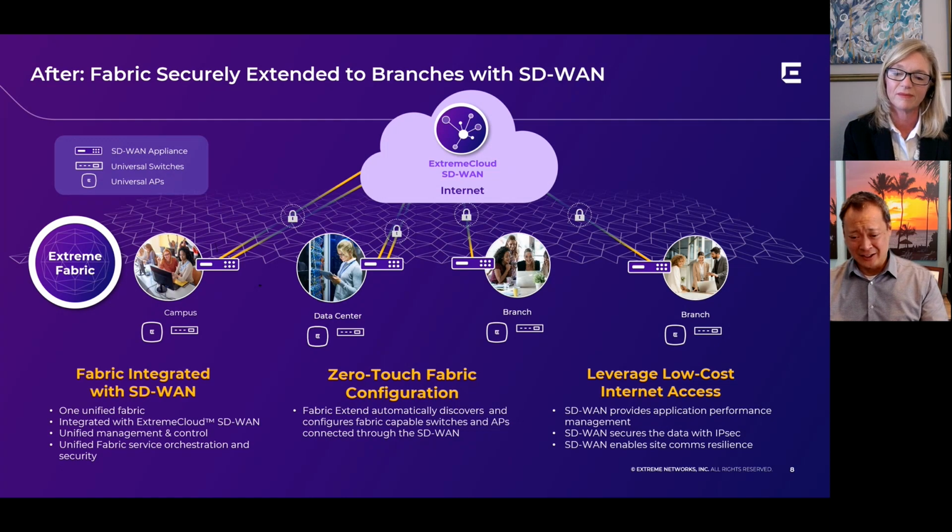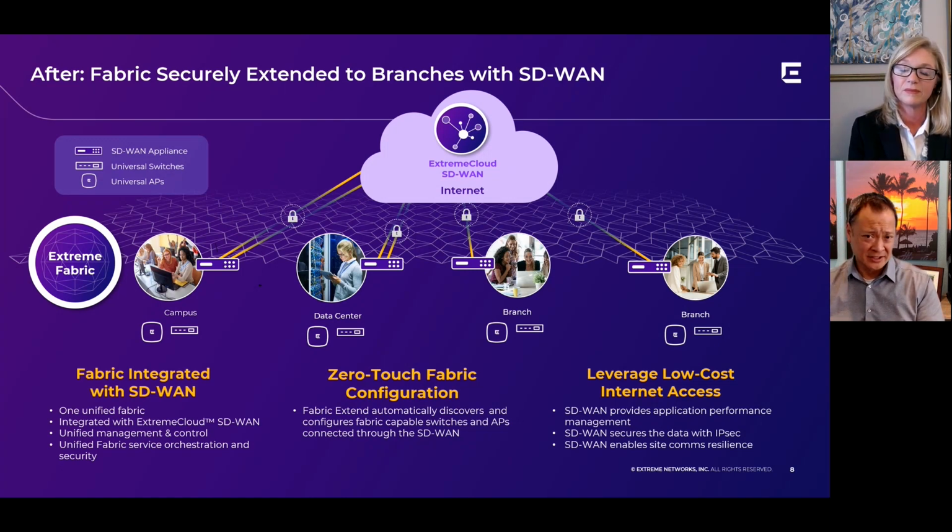However, we've found a very unique use case or application with Fabric. And so this will be really appealing to an existing Extreme customer, but likewise, for a net new customer, and I know a lot of you are considering the Extreme solution, maybe you're going with a competitor solution today. This is a complete soup to nuts solution. So for the campus, the data center, even for the branch, switching, fabric, as well as SD-WAN, it truly does make life easier for the IT team.